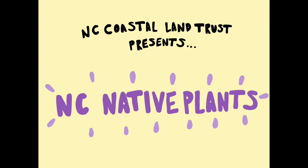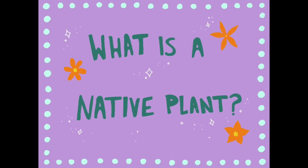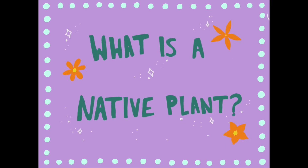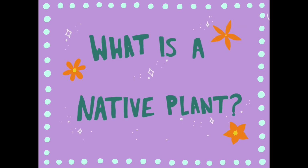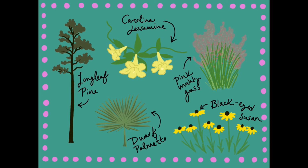Before we get started, I figured it'd be a really great time to talk about what a native plant is. A native plant is a plant that occurs naturally in a region, ecosystem, or habitat without any human introduction. This means that a plant can do really well on its own without any sort of human interference. Native plants can be all different types of plants. You can have trees, vines, grasses, shrubs, and flowers.